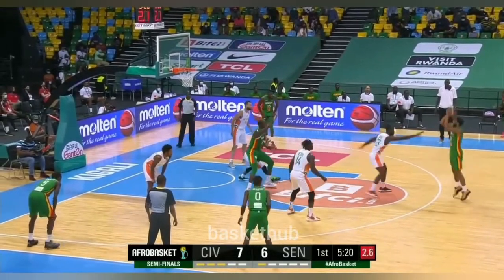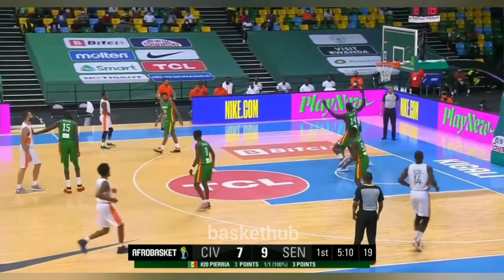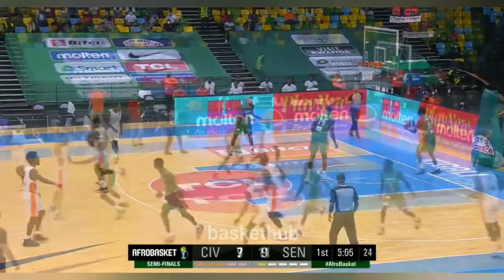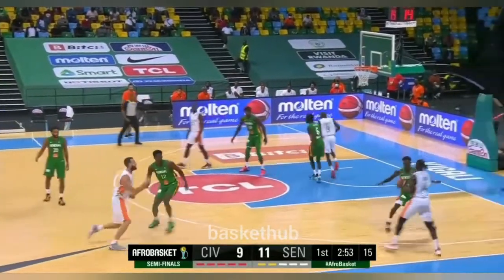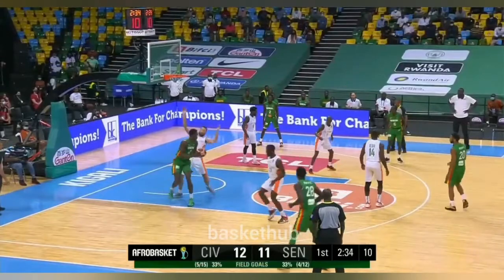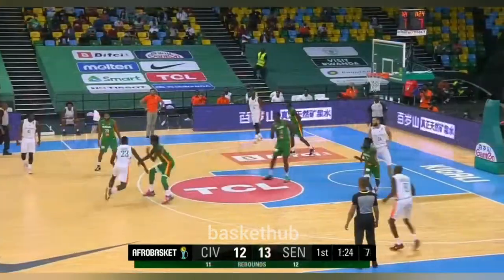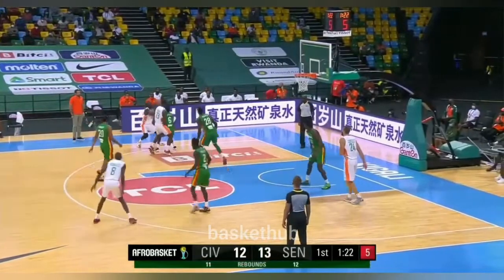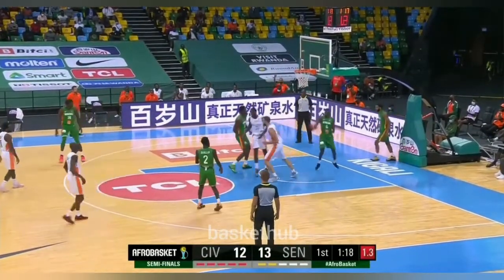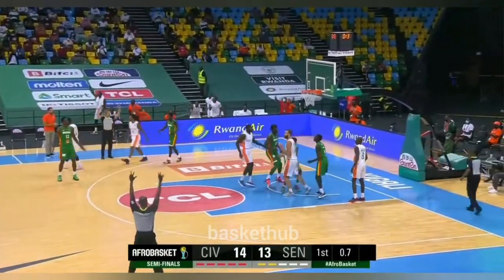When we look at the 3-point field goals, you can see Côte d'Ivoire takes that stat, 32.6% as opposed to Tunisia's 31.5%. And when you look at the free throw, you can see both teams shoot under 70%. It's pretty deplorable, especially from Tunisia on the line, 64.6% from the free throw line as opposed to Côte d'Ivoire's 69.4%. So you can see Côte d'Ivoire has that edge when it comes to the line.